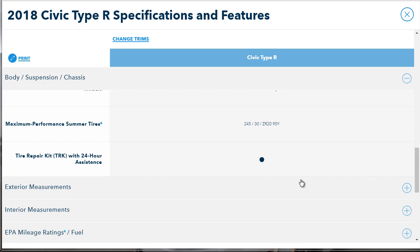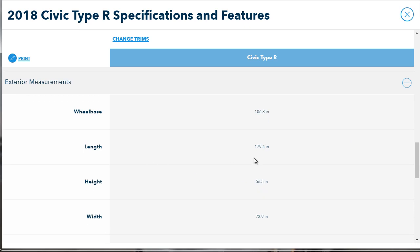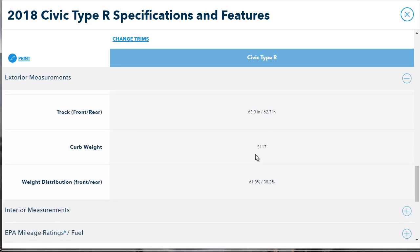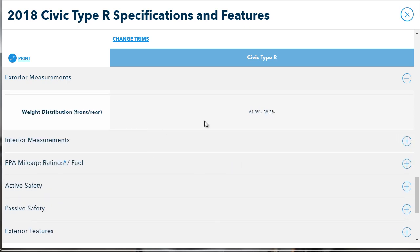What about exterior measurements? Do we really need that? But let's take a quick look. The wheelbase is 106. The length is 179. So that's a pretty short car because, I think like a 3 Series and a C-Class Mercedes is somewhere around 180 something inches to give you some point of reference. Height 56, width 73, curb weight 3,100 pounds. It's not a 50-50 weight distribution, but they rarely are. But I'm sure that all the electronic features really help make up for that.